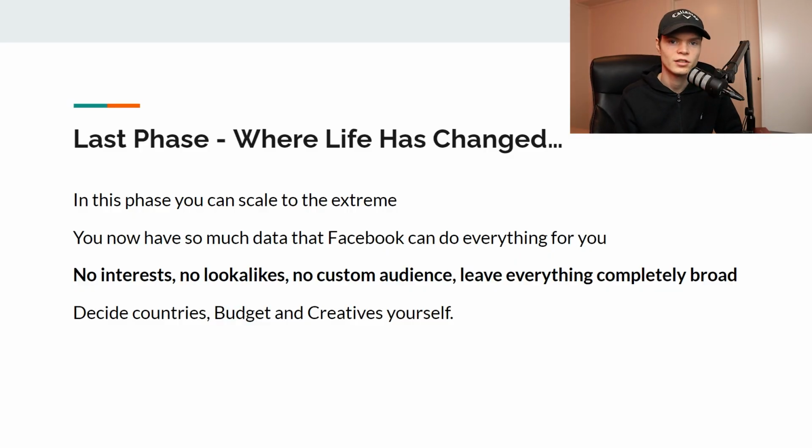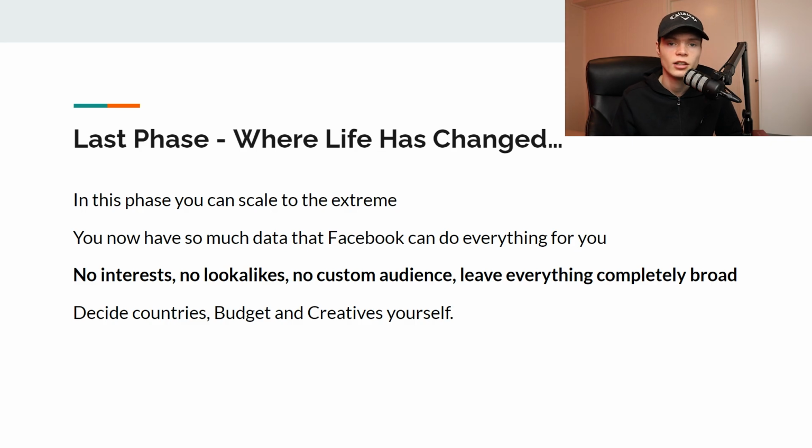So this is the last phase of scaling. At this point, it becomes super easy and your whole life has changed. In this phase, you'll be able to scale to the extreme while doing the bare minimum. At this phase of scaling, you have so much data that Facebook literally does everything for you. They know your customer perfectly and you don't even have to target. In this phase, you want to do no interest, no custom audience, no lookalike audience. Just leave everything broad and let Facebook's algorithm optimize everything for you.